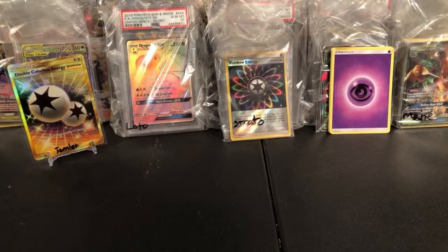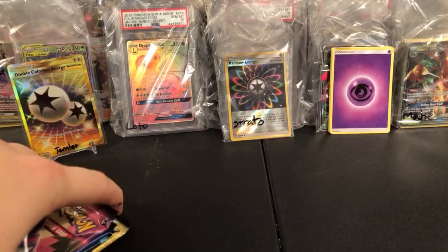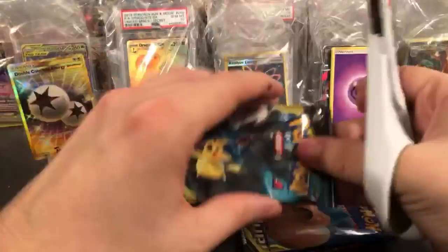Let's get a secret rare pull. Come on, we haven't seen one yet. We need a hot secret rare. No, wait, we did see one. We saw the double colorless energy, but that's the best one tonight still. Best pull of the night, I think, is that secret rare. So we will have a pity pile, and the way the pity pile will work is the cards in that pile will be shuffled, and when you get no pulls, you will get a free pull from a friend.